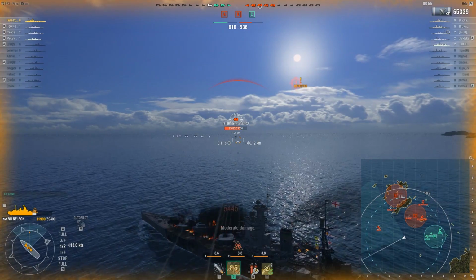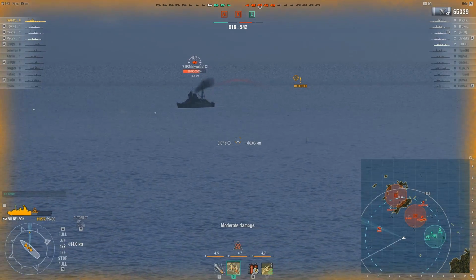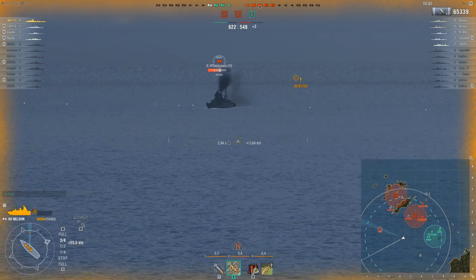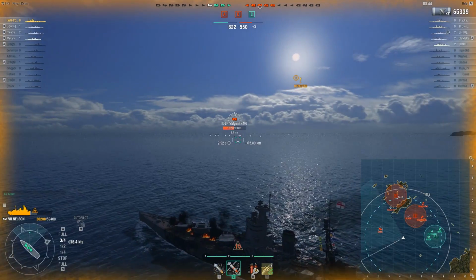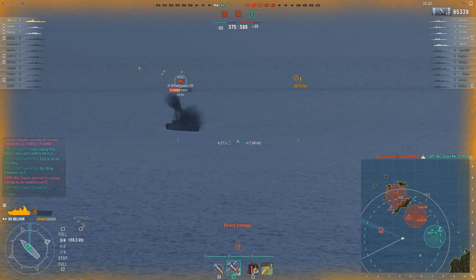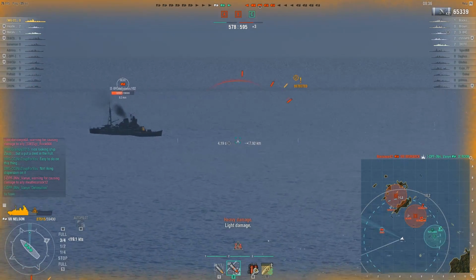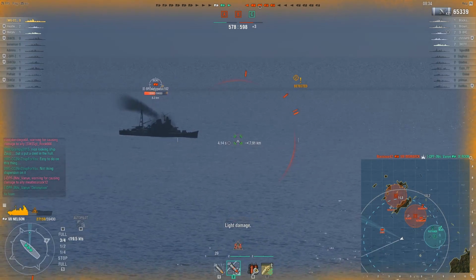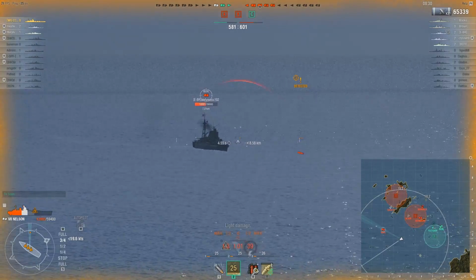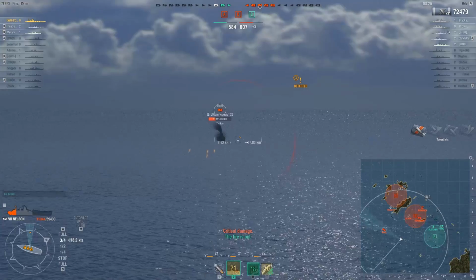Her surface detection is also kind of large at 15.3, and that's base. I think I've got her down to right around 12 or 13 after you put captains and everything else on. So she's not the most concealable ship in the world. It's not horrible, but it's not great. So those are the major pros and cons about the Nelson.